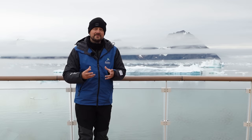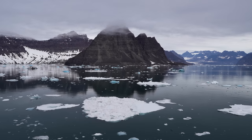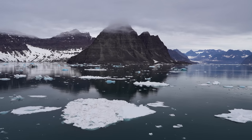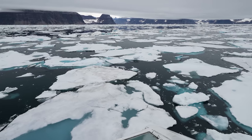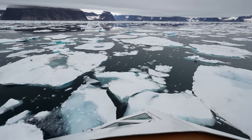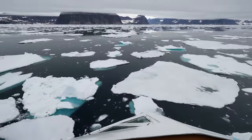On the second day, we again made it through all the pack ice and into a fjord that looks absolutely epic, to say the least. So Nigel, James and I have been out most of the morning here after breakfast, photographing in this beautiful, moody and atmospheric morning. Right now we are making our way through the pack ice towards one of the fjords along the eastern Greenland coast, and it looks spectacular from here.